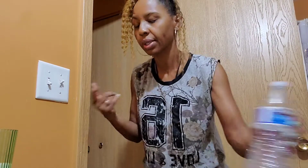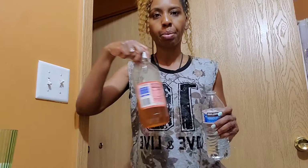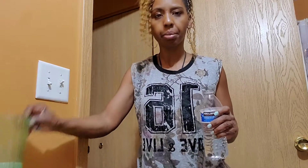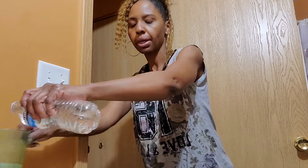So I'm going to wash my face, because this is a real skincare routine. This is what I really do to my skin. I am having a few breakouts, so I feel good about doing this regimen for you guys so you can see how it goes. What you're going to need is, of course, the apple cider vinegar, a clean cup, and water, and I'm going to just pour the water in my cup.